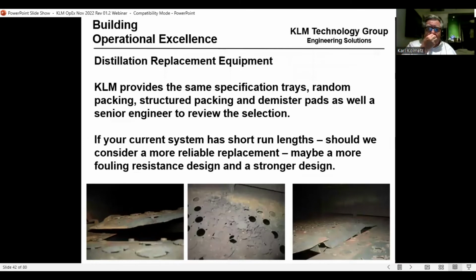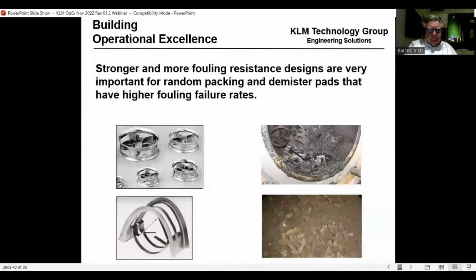Distillation tray replacements. So here's some crude tower pictures. They probably weren't designed strong enough, and I really don't like the type of valves that are there. If you're having troubles, you probably need to have KLM come in and look at improving your distillation trays. If you don't want to buy the trays from me, I'm okay with that. At least have me look at the specifications. Have me make sure of the specifications. So random packing, structured packing, demister pads: have us at least review the selection.